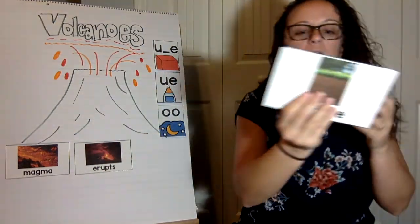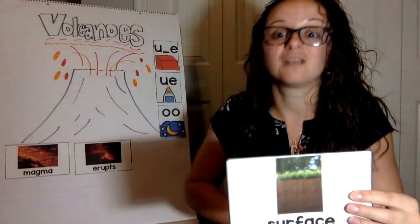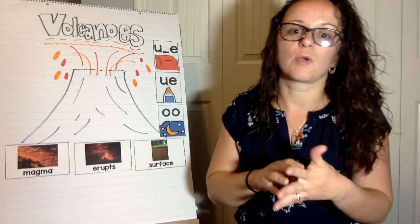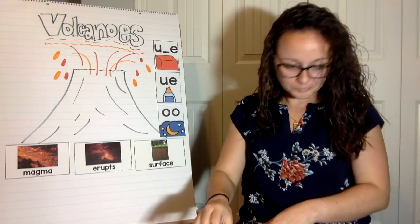Then we had surface, which is very important because the volcano doesn't make an eruption until it reaches that Earth's surface, right? And the surface, we're going to get to in a second, is where those vents are. So all of this would be a vent on the Earth's surface.